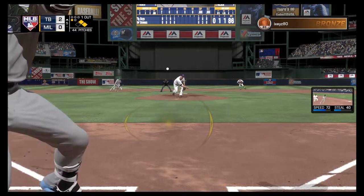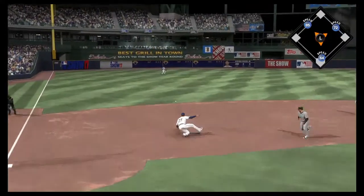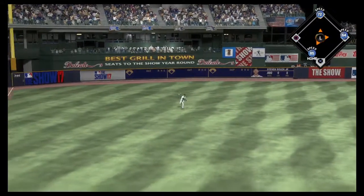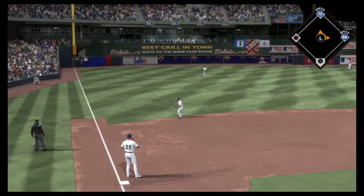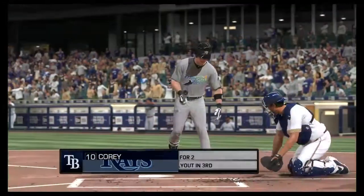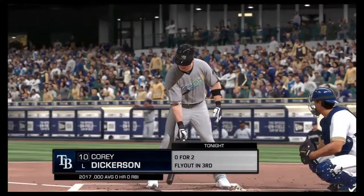The 0-1. Hit hard to third. And a sliding try there at third, but it skips by him. A base hit. And now this is bobbled in left. And the run will score from second as now it's a 3-0 game. The left fielder, number 10.